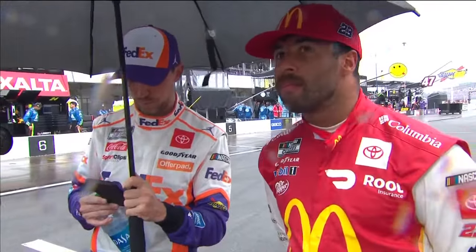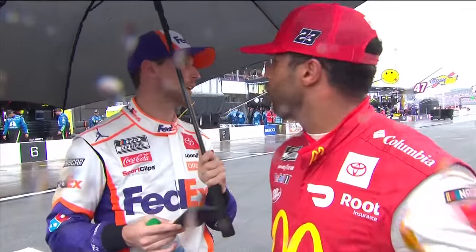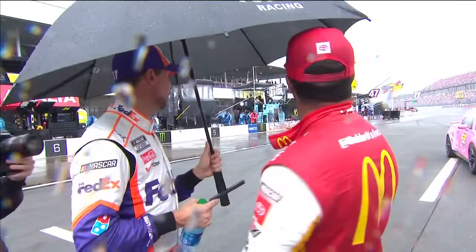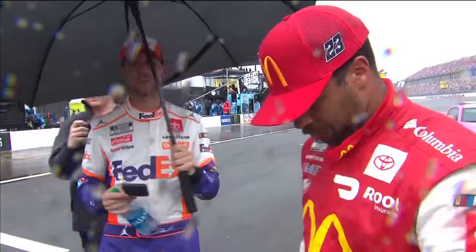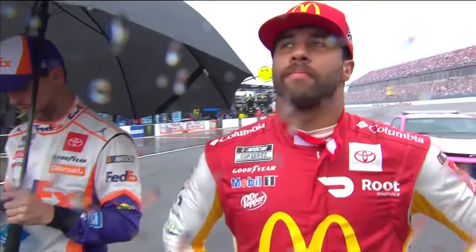NASCAR knows what it'll take to finish this one, how much time they have, and they'll know when they need to get this track dry, need to get it started to be able to finish the event. The heaviest rain right now is on the south side of the track, which is in turns 1 and 2. It continues to rain there. We're under a red flag condition. Bubba Wallace out front here at Talladega.